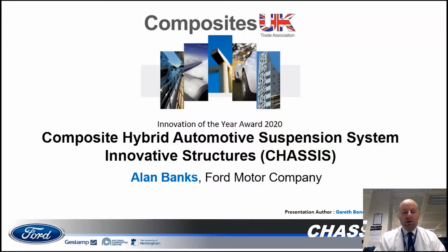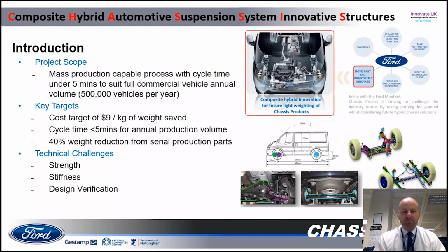For the Chassis project. Hi, my name's Alan Banks from Ford. I'd like to present to you today the project called Composite Hybrid Automotive Suspension System with the Innovative Structures, as we call Chassis. The introduction to this project is that we wanted to put mass production into composite hybrid materials for a front suspension subframe, lower control arm and dead beam for a Ford Transit van. This has a volume of around 500,000 vehicles a year.